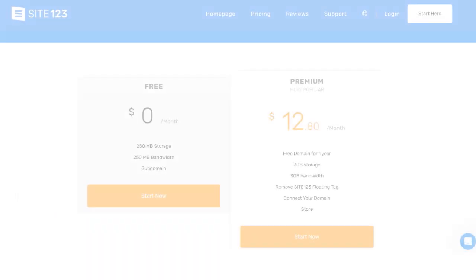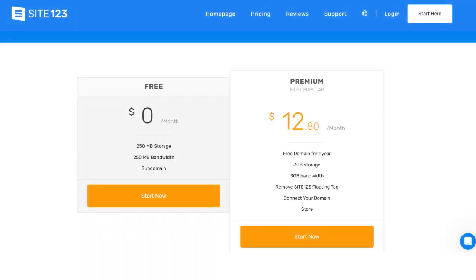And so I want you to look right now on the screen. Here is the pricing for Site123 as of right now. You can see that it's very cheap, very affordable.